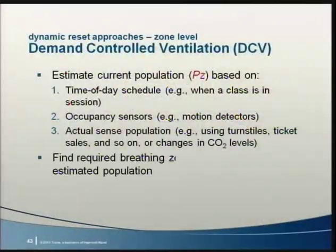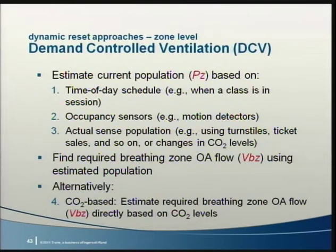Most designers don't use this approach because it's complicated and prone to errors. Anyway, however it's established, estimated population can be used to find the breathing zone outdoor airflow rate currently required. But perhaps the most popular demand-controlled ventilation approach uses differential CO2 level to directly estimate the required outdoor airflow rate without first estimating population. This approach is described in the Standard 62 User's Manual.